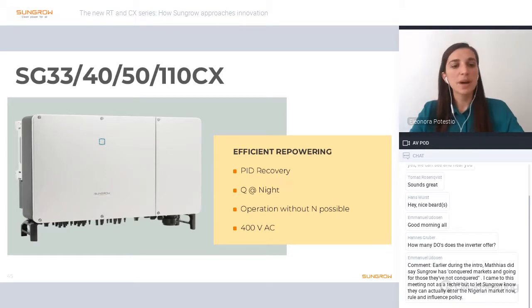We know, for example, that in the past many solar parks have been affected by PID. It's been a big issue in the market, and as you all know, potential induced degradation is a long-term performance loss of the PV panels due to leakage currents between the modules and the metal frame. So PID is most likely to occur under humid conditions or due to high voltage potential differences.